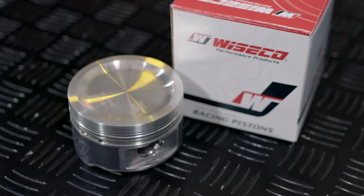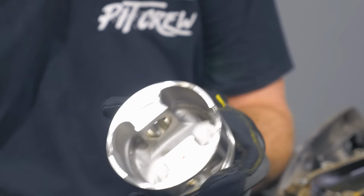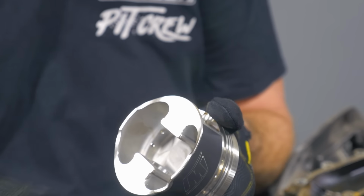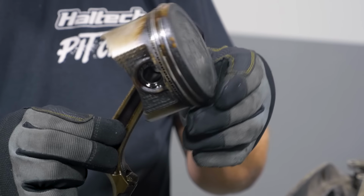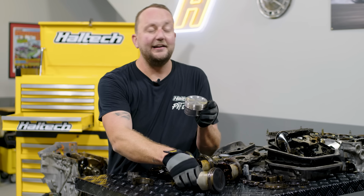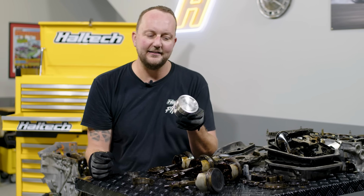This here is a forged piston compared to the factory Nissan style piston. Admittedly, this one's brand new. This one's probably done 200,000 or 300,000 kilometers. So this one does certainly look nice and shiny. And truthfully, it's a shame to put this in the engine and hide it away where you can't see it.